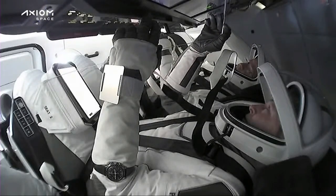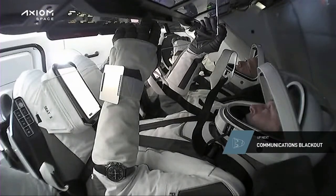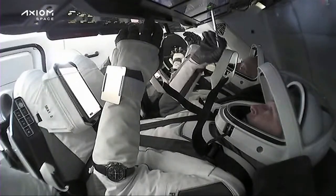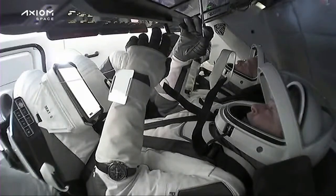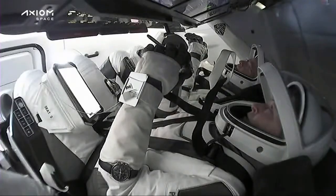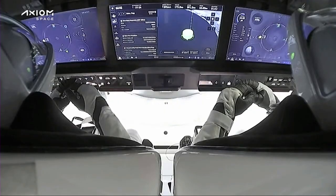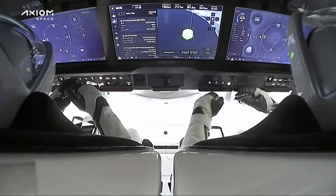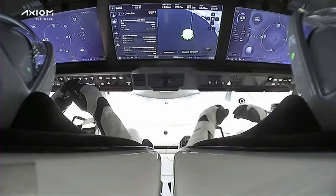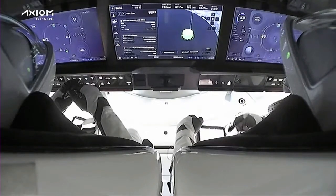As of right now, we can see Ax-2 crew are in their suits, in their seats. They're continuing to follow progress on their tablets and the display screen above their head. We have an anticipated loss of signal coming up in about 12 minutes, or excuse me, that LOS will occur in 6 minutes, and we expect that to last for 7 minutes total. And we have an anticipated splashdown time of 8:04 p.m. Pacific, 11:04 p.m. Eastern Time.